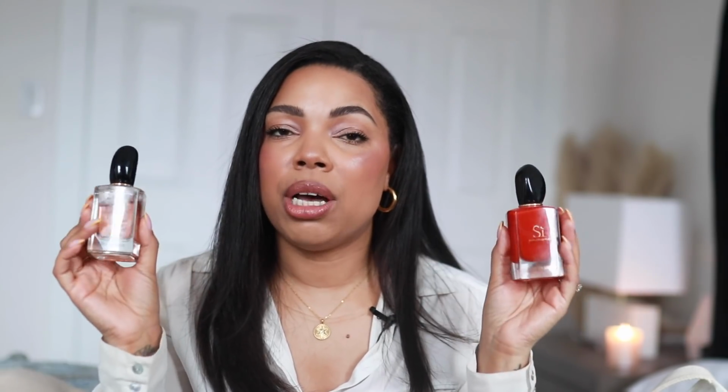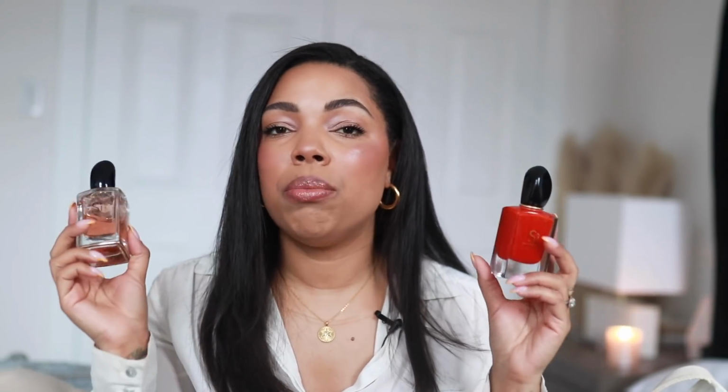To me, this is a little bit more elevated. And again, with this one, you can dress it up, you can dress it down, you can wear it for so many different occasions, and it smells so good. With both of them, I overspray.